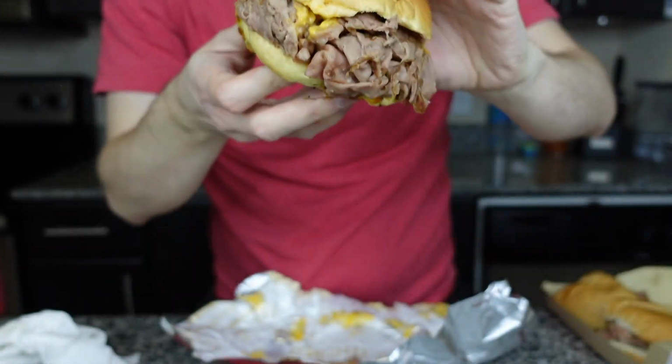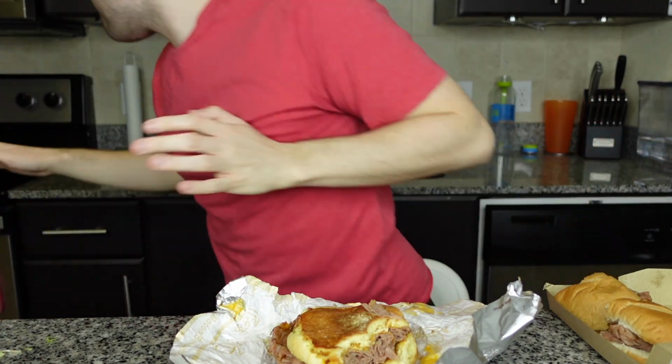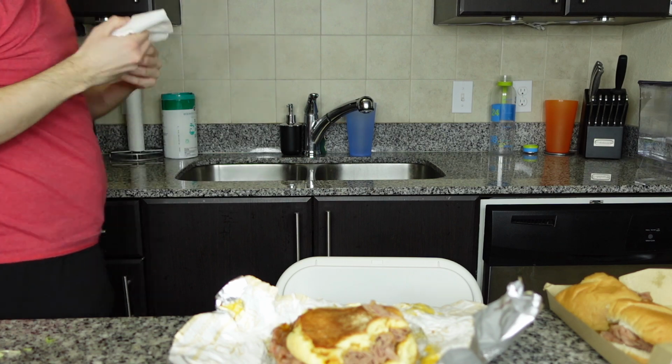Oh yeah, look at that. Let's try it. Oh my God. Oh my Lord. Napkin! Oh my God. One more bite and then I'll stop. Oh my God. Give me that beef. Oh. Oh my goodness.